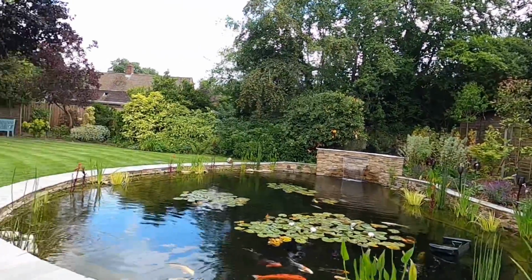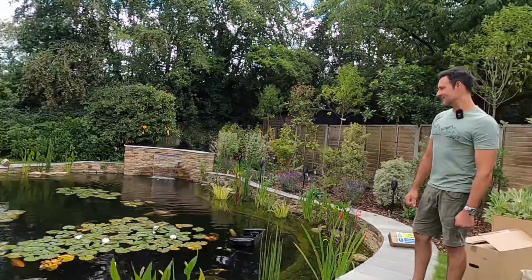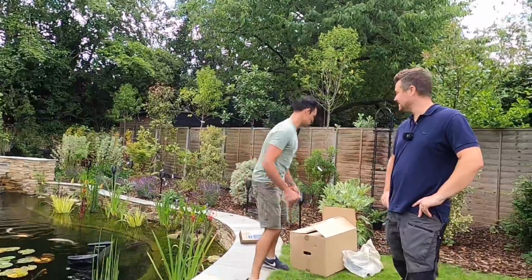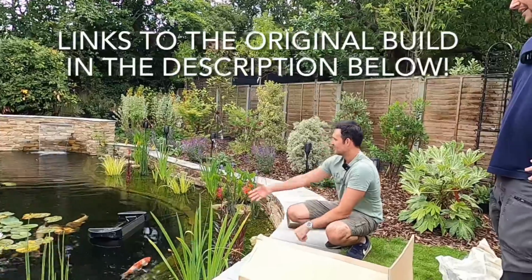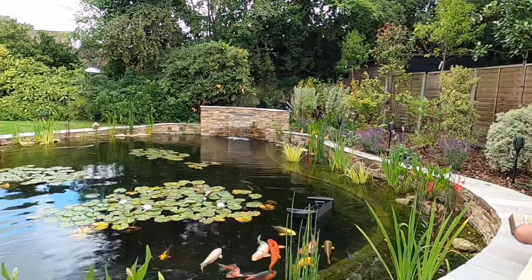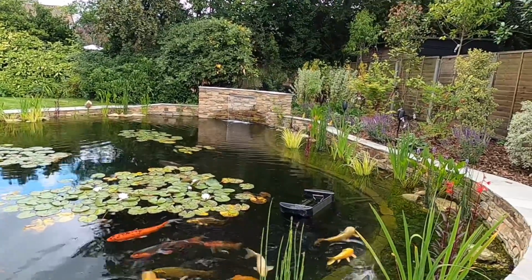And this is almost a year on. Always a good excuse to come back and have a look and see what's going on. And I've got a couple of presents for Dan as well. Expensive presents. So, since we last visited this pond, there's been a new introduction, this pond skimmer over here. And we've got a replacement basket for that, which is going in today.